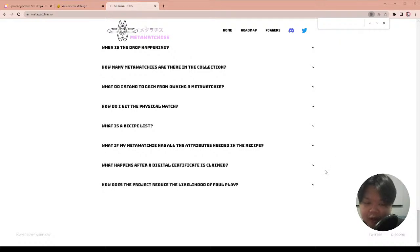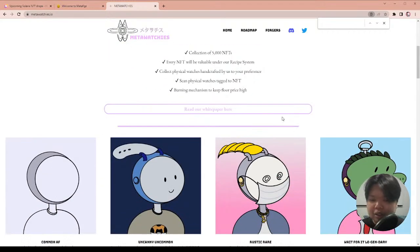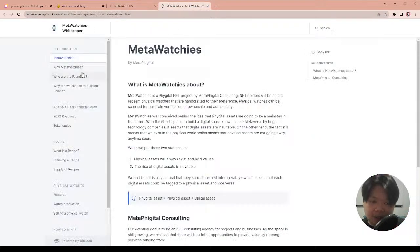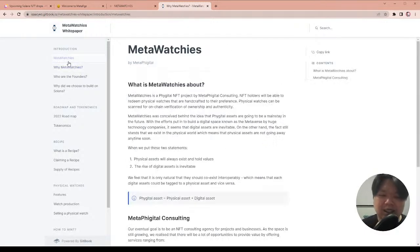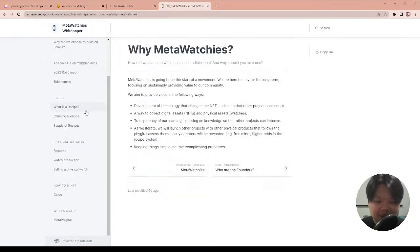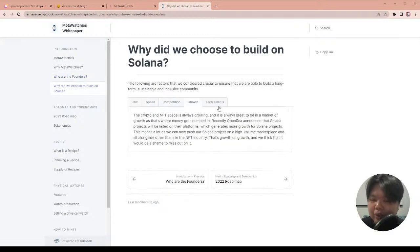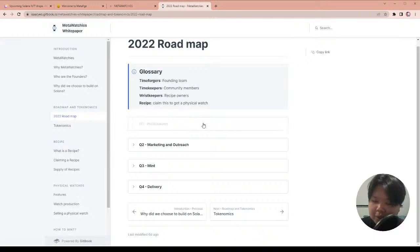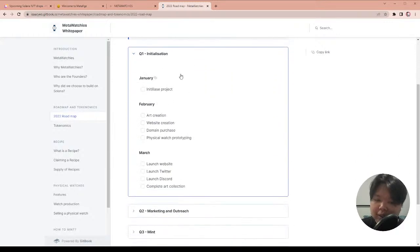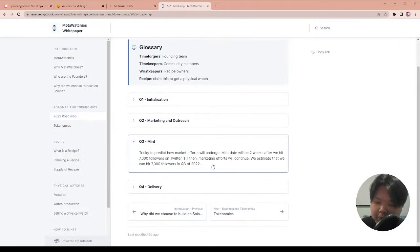Yeah, so this is just a very, very simple landing website to talk about what MetaWatchies is all about. If you want to read further, there is a white paper, and we haven't hosted it officially yet. It's still under my account. To me, I think it's everything you need to read to understand what we are trying to do. This is our roadmap. We put it in quarters and in months on what you can expect. So as I said, we revamped it a little.